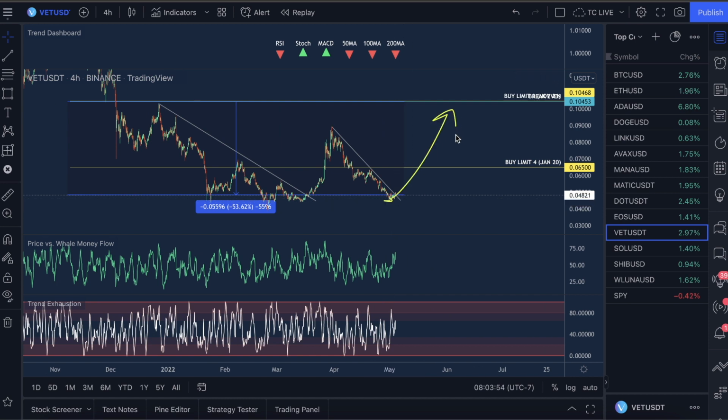Look, I'm not a fan of leverage at all. I've never used leverage personally. But those of you guys who are like, I'm going to gamble regardless of what Travis tells me, this is the time to be getting in. Not to gamble, not at all, guys. Use good risk management, use our buy limits. But this is one of the best times I think you guys can get into VET right now at 4.8 cents. And this is where the bull market can take over.